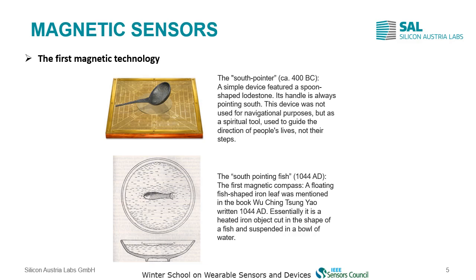In a Chinese war book from 1044 AD, we find the description of the so-called south pointing fish, which was actually a magnetic compass. The fish was made again of iron oxide, and it was floating on water in a bowl.